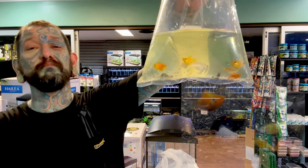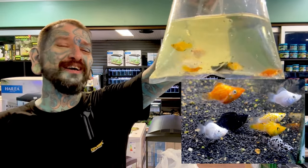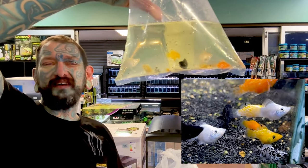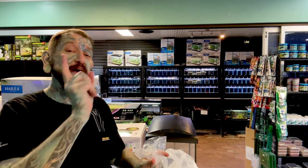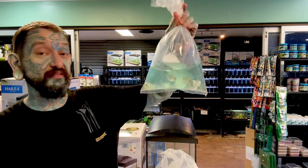We have some balloon mollies. They're like a normal molly, but they look like a balloon. A genetic thing makes them round, like a fantail goldfish without the double tail. It'd be kind of cool if someone makes a fantail molly. Maybe not. I can see more bass in there, so Australian bass. We do have peacock bass available as well, so if you want them, they are there.